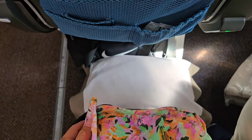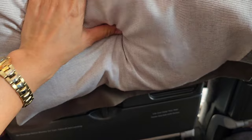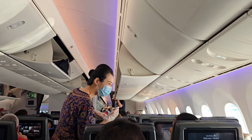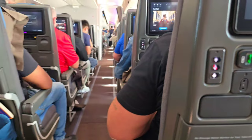The legroom is pretty big for a 5 feet little girl like me. We are also given a soft mini pillow and a blanket for the 6 hour flight to Singapore. My biggest problem though is I am not in the window seat, but I am literally in the aisle seat.